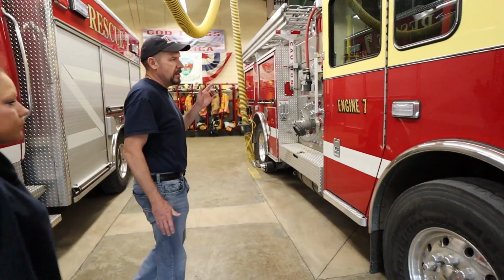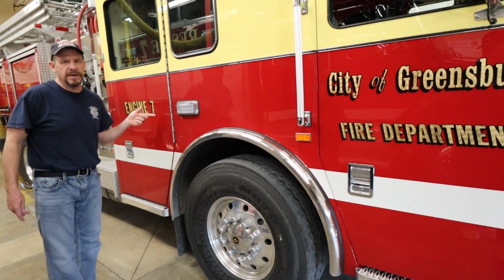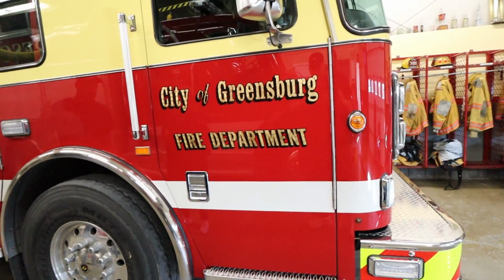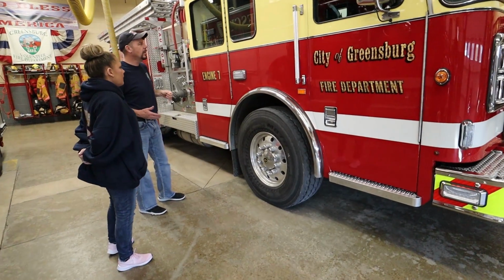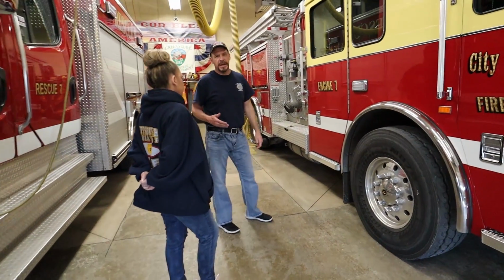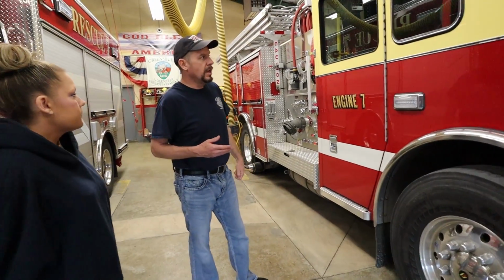And then over here we have our engine. This engine's a 2016. It's actually the newest one we have in the fleet. All our engines are set up the same. They're all Seagrave engines with a shorter wheelbase, that way we can get in and out of the alleys in town. They're all equipped with 1,250 GPM pumps. We carry 500 gallons of water on them.